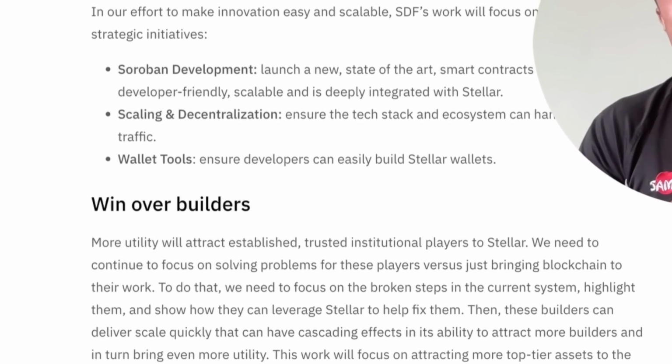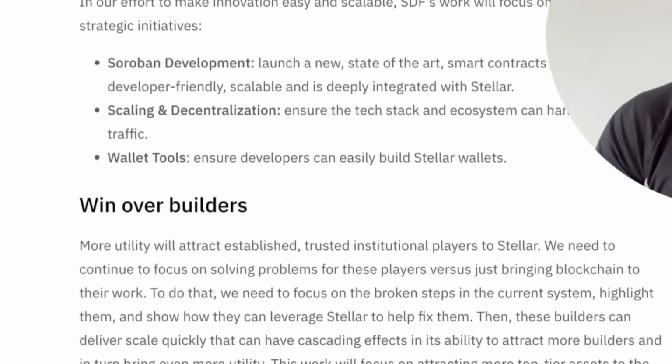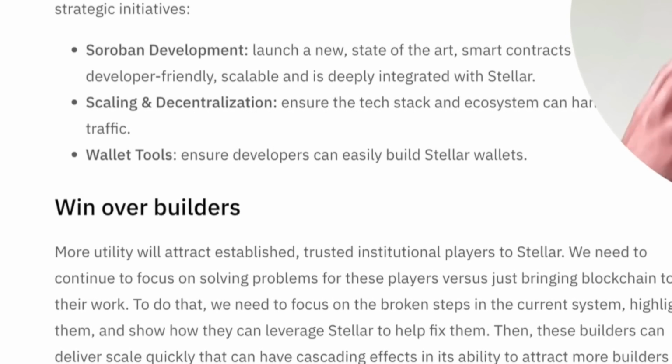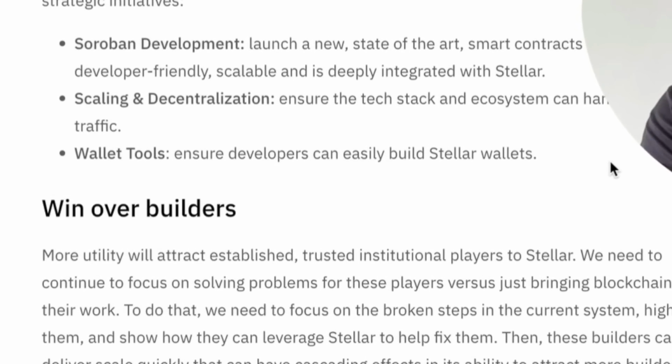This scaling and decentralization ensures the tech stack and the ecosystem can handle increased traffic. Wallet tools ensure developers can easily build Stellar wallets. Why are developers wanting to start building lots of different Stellar wallets?